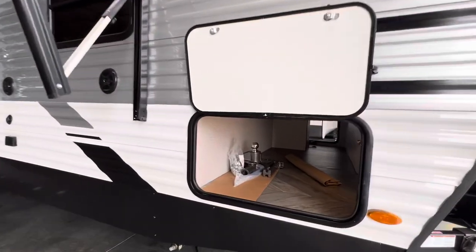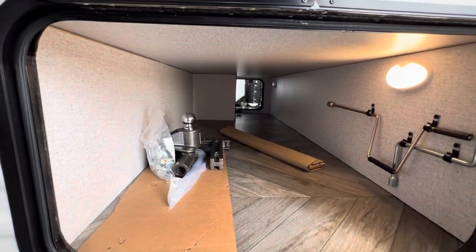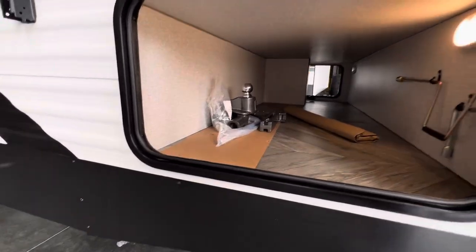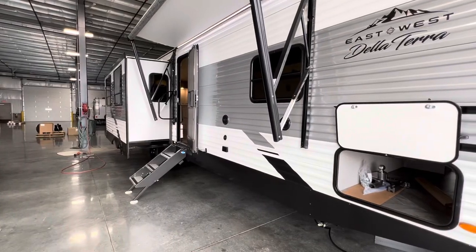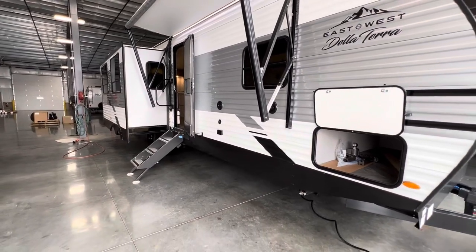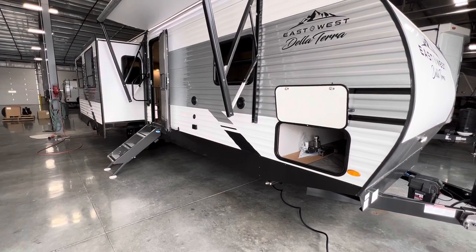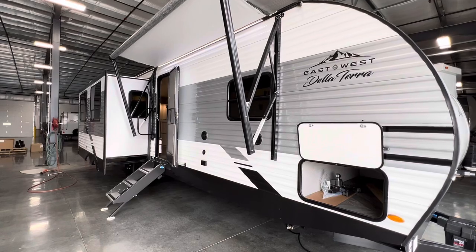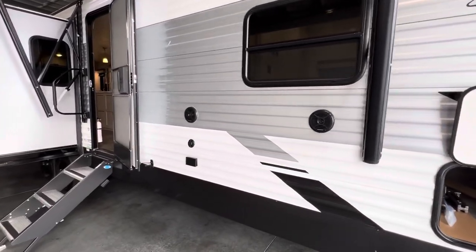All right, so you got yourself your pass-through storage right here. That's going to be your hand crank in case anything goes on if you need them. Manual stabilizing jacks, which are a lifting jack, which is a little bit nicer to have than even your power stabilizers. So that's pretty good.